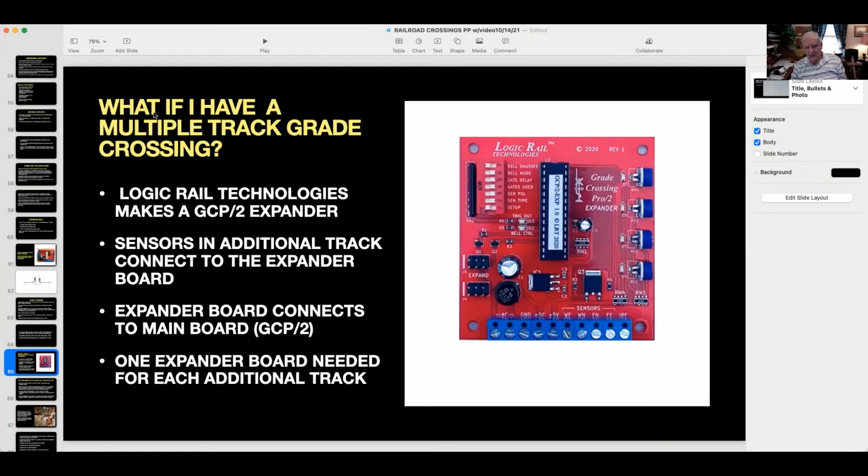Now, what if I have a multiple track grade crossing? If you remember back, I've got a double track on my layout, and so the question is, how does all this work? Well, they make a thing called the GCP2 expander, and this is what it looks like.